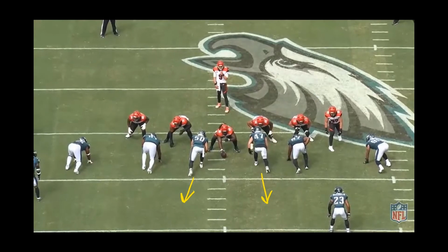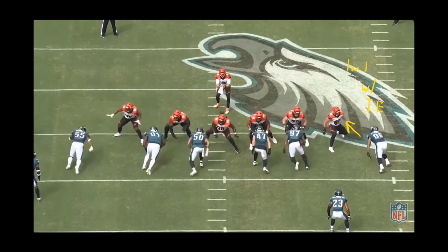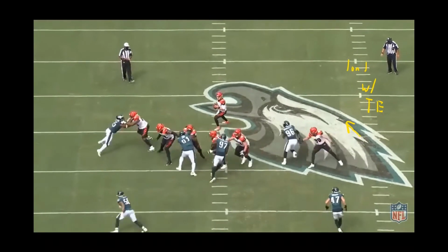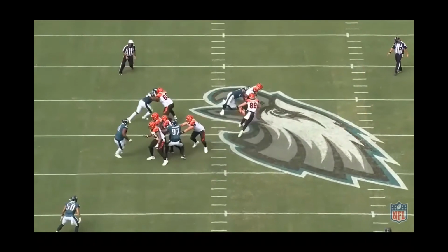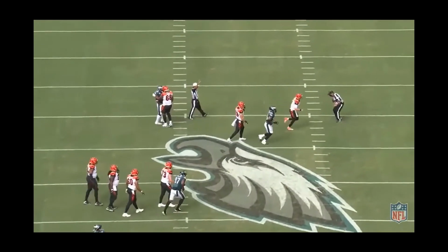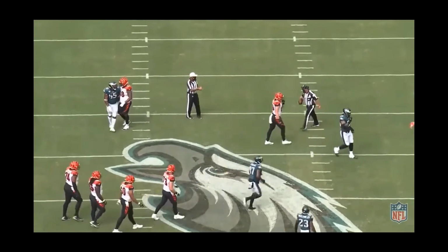Now they're going to threaten the blitz, but they're not going to blitz. The linebackers are going to drop out. Derek Barnett's going to be left one-on-one with a tight end because they max protect. And finally, Derek Barnett gets a sack. I kind of wish he would step up a little bit more, but it is what it is. All right, he beat the tight end, as he should.